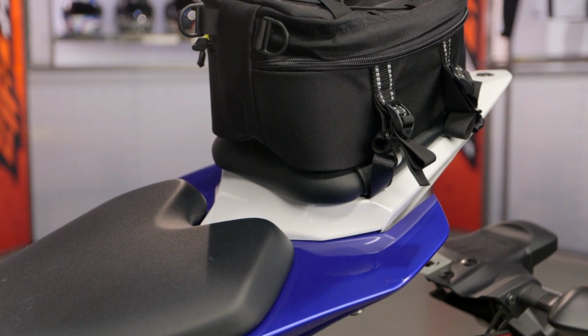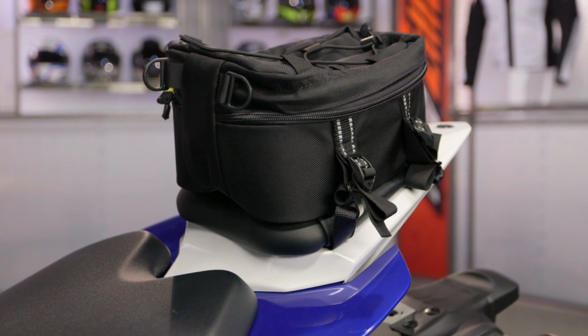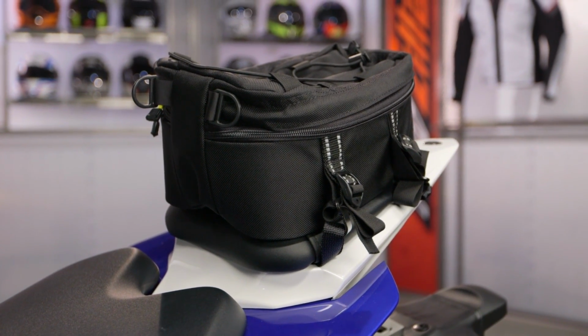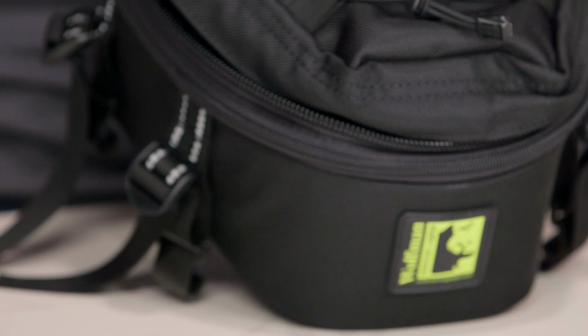Wolfman is a family-owned and operated company out there in Longmont, Colorado, and they've been doing this for over 20 years. Their quality really speaks for itself. The Peak Tailbag in front of me has the same beefy construction that we see from a lot of their luggage. This is 1680 denier ballistic coated fabric that's just going to hold up to anything you decide to throw its way.